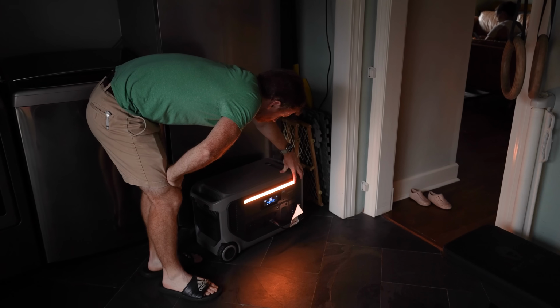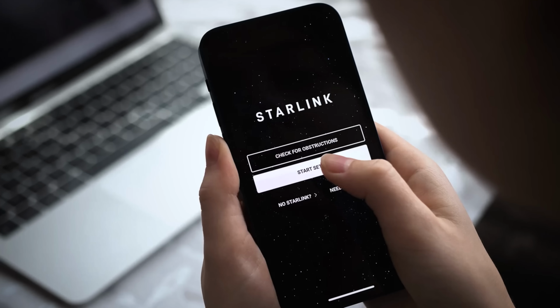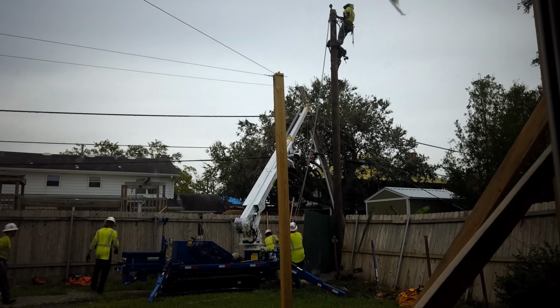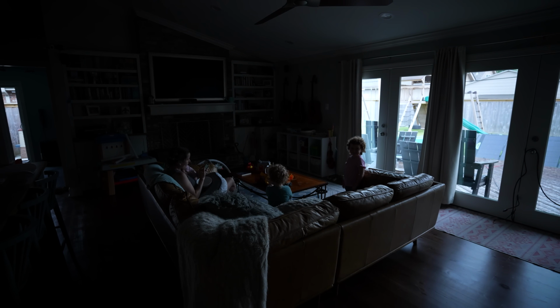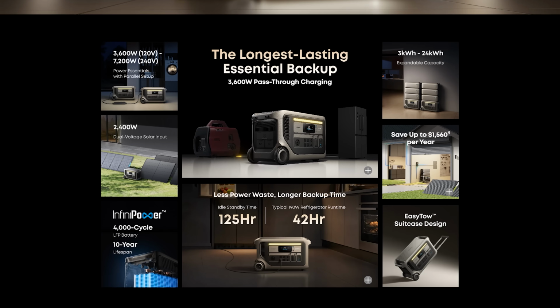So generally what I keep on hand is 2 weeks of food and water. That might seem extreme to you. A Starlink for backup communications, because in Ida, I lost cell service for almost 72 hours. So we had no power, no internet, and no cell service. We had no way to communicate with the outside world. That's why I also picked up a Starlink, and this F3000 could easily power a Starlink for days. So definitely don't wait like I did until your next storm. Pick up an Anker SOLIX F3000 today.